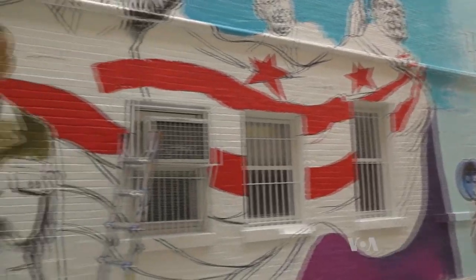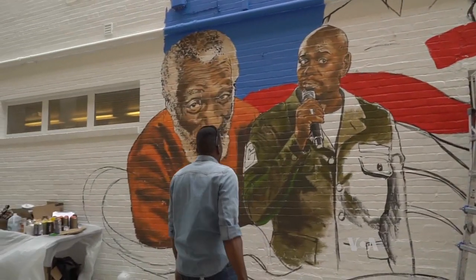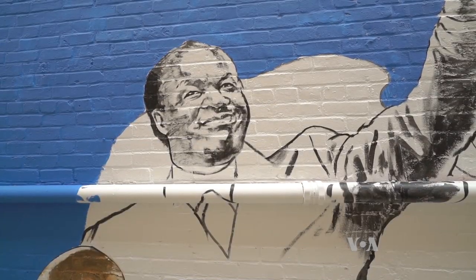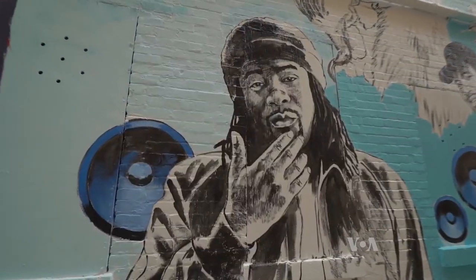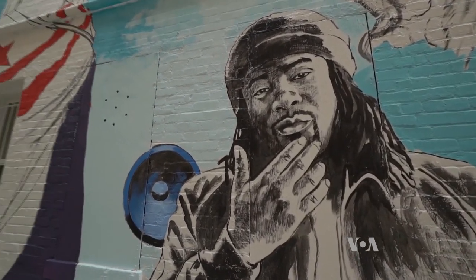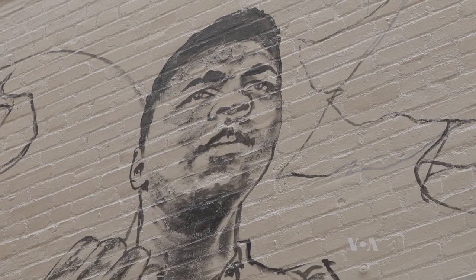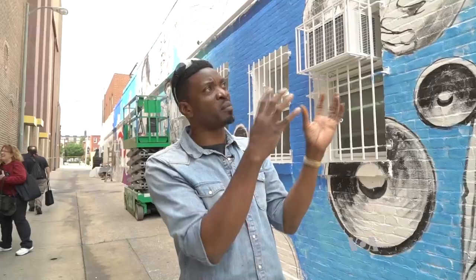16 different portraits fit on a wall that is a few meters long. The faces are familiar, a former mayor of Washington, along with famous politicians, entertainers, and athletes. So right here we have Prince, Muhammad Ali, Barack Obama. I've put him together as a couple, him and his wife.